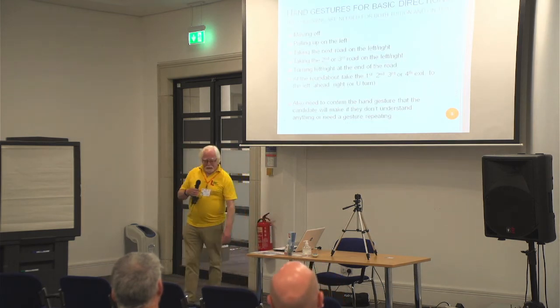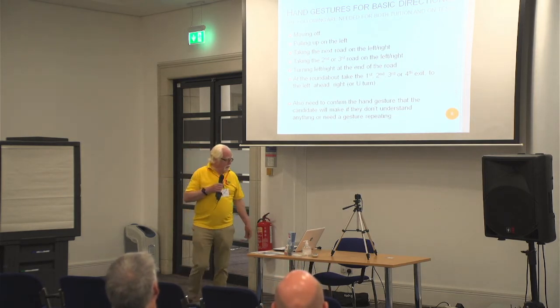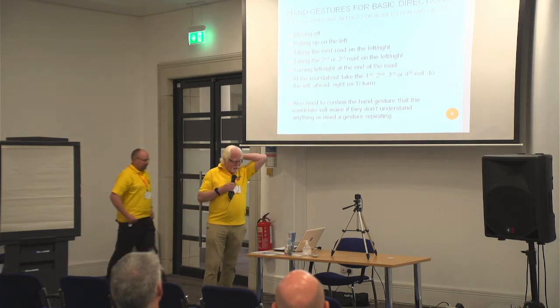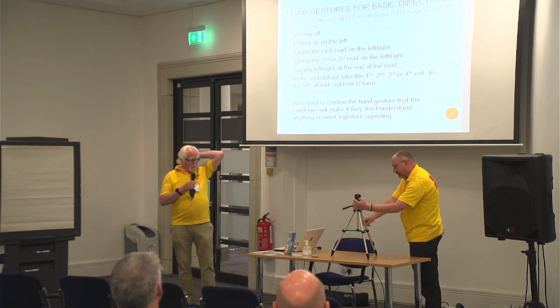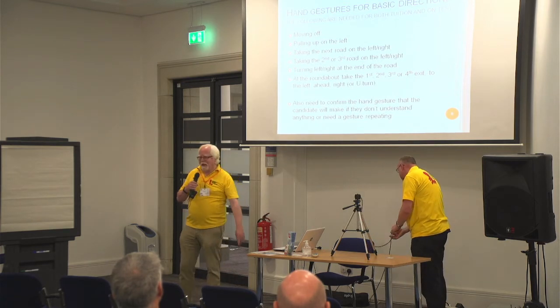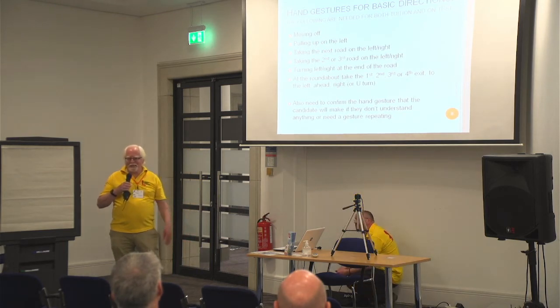So, hand gestures that are needed. These hand gestures are actually detailed in the Deaf Candidate Support Pack. The hand gestures that are needed on test: moving off, pulling up on the left, taking the next road on the left, taking the second or third road on the left, turning left or right at the end of the road, and turning at roundabouts. Those are the hand gestures we need to make sure everybody understands, plus an important final hand gesture, made by the candidate when he doesn't understand the gesture he's been given, or he needs it repeating, or if it's confusing somebody.